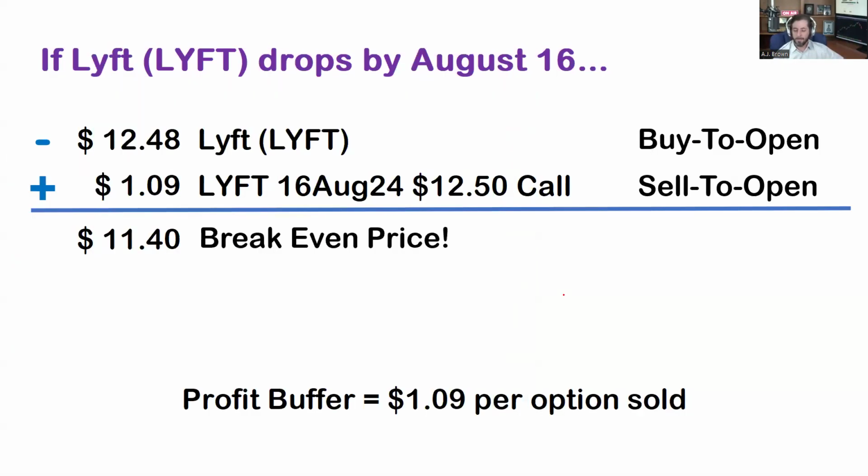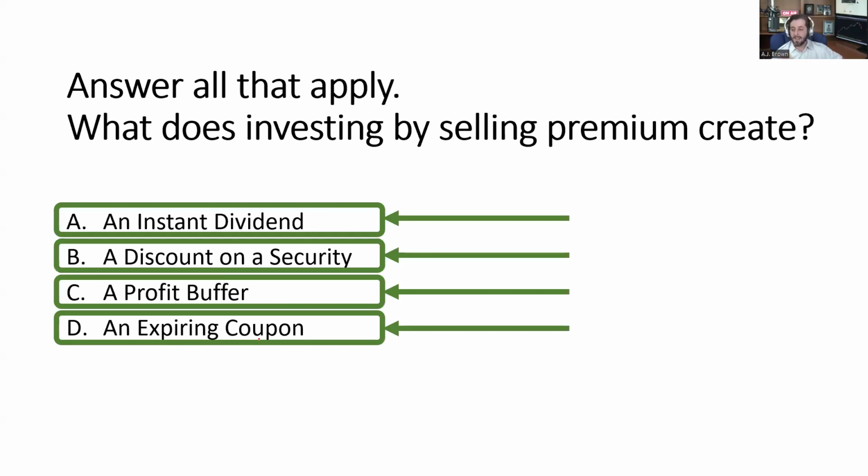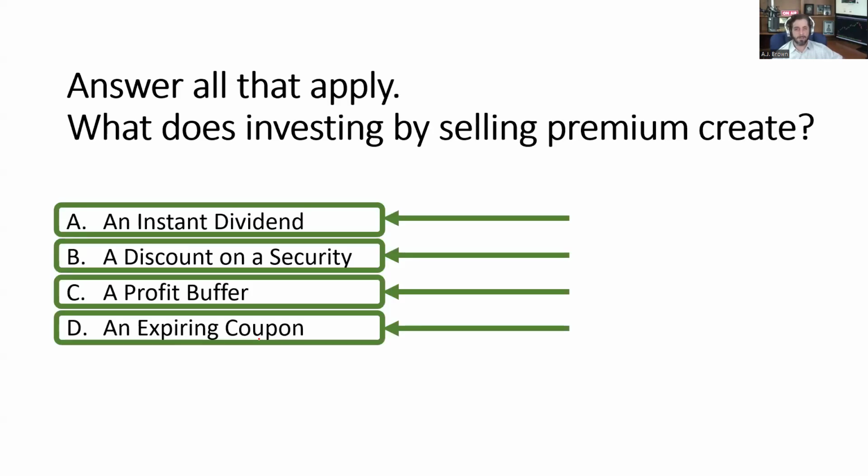All right. So really quick, what does investing by selling premium create? Again, one of my just making sure you were paying attention questions. And I say answer all that apply. That means that there's more than one answer there. What do you think? A, B, C, or D? Instant dividend, discount on a security, a profit buffer, an expiring coupon. If you said, well, I think he mentioned all of them, you're absolutely right. It was all of them.